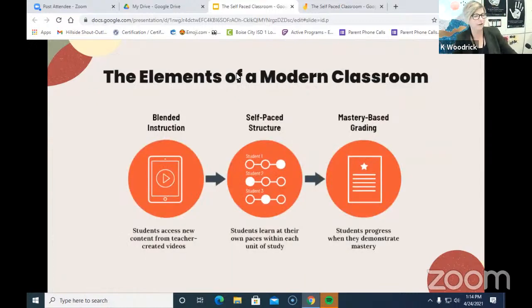So as you saw in the video, there are 3 parts to the modern classroom ideal, and that is blended instruction, where you're creating those videos and they can access them at any time of the day. As soon as you put them up, they can be on those videos. So you're going to see a lot of different ways of going about that. They can rewatch them. They can watch them early.